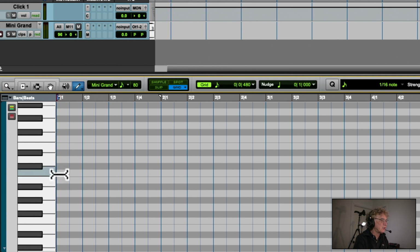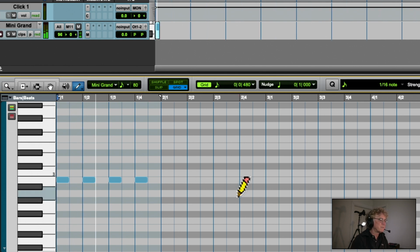So this is C3. I want to have four C3s that are eighth notes on every beat, right? So I'm just going to click, and now if I hit return, those are in there, right?